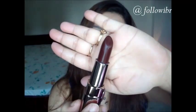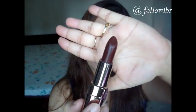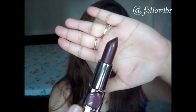and this is in the shade called Arabian Night PM412, and look how pretty this lipstick is. It's just so gorgeous and so dark plummy. It would be really great to wear during the night time in parties and occasions. Okay, so let's get ahead with the tutorial.